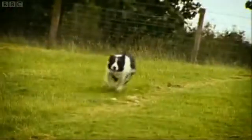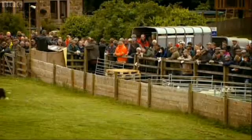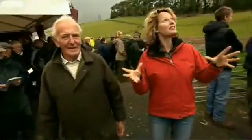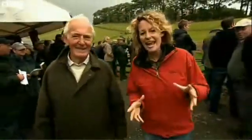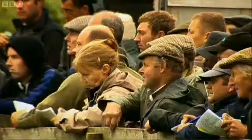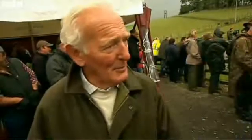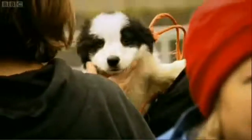If you want to buy either a working or a trialling dog, then this is the place you need to come. This is a sheepdog auction. We're in Skipton on a rather rainy, blustery day, but it's really busy, Gus. How's the auction work? There's over 100 dogs for sale, but that includes little pups and fully trained dogs and even some trial dogs as well.